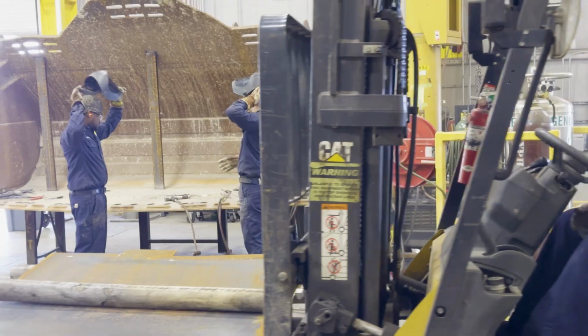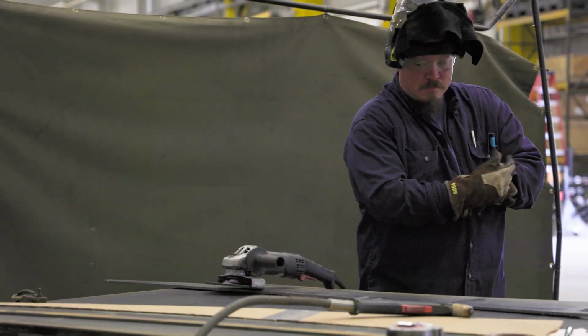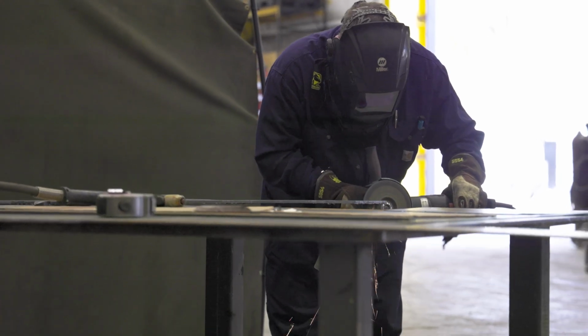At the Carter Rebuild Center, we have 7 welders working right now. We run 2 shifts during the week, and we have a weekend shift. They pretty much touch every machine that comes through the Rebuild Center.